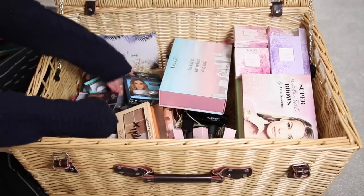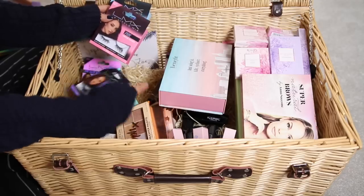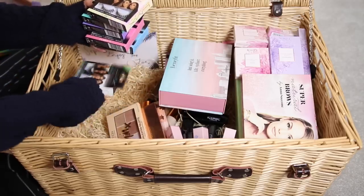And then I've just got a bunch of these lashes. I have tried quite a few of them and I've just popped them back in the box, but yeah, I think I'll hang on to all of these as I have been trying to learn how to do lashes recently.